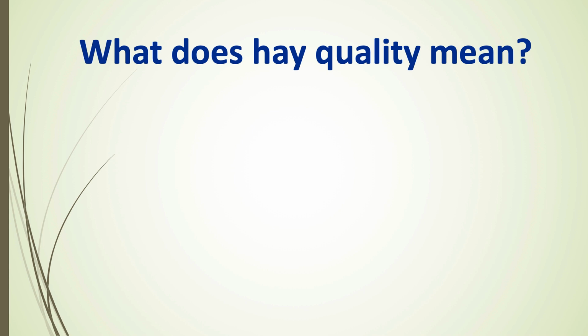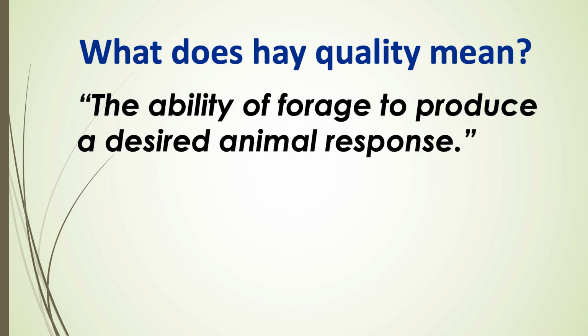Anybody have any ideas how you would define forage quality? At the end of the day, what forage quality really means is the ability of that forage to produce a desired animal response, right? So if I'm feeding it to a dairy cow, what's my desired animal response? Milk production, right? And the better the forage quality, the more milk she's going to produce.